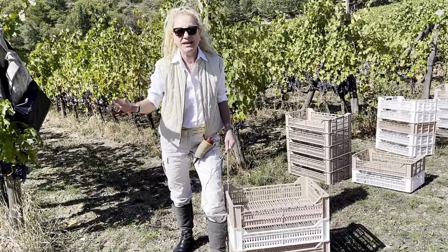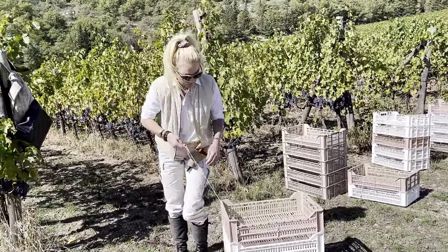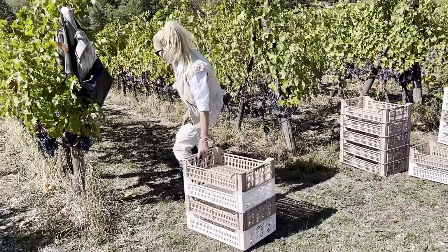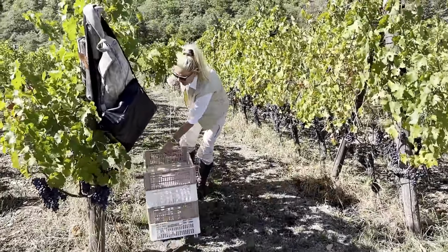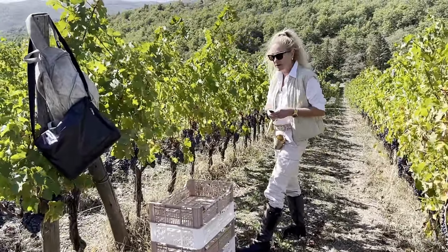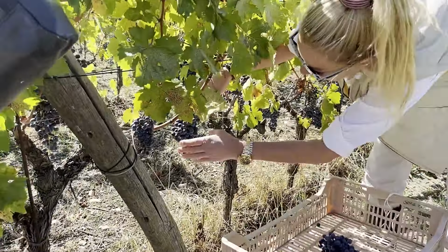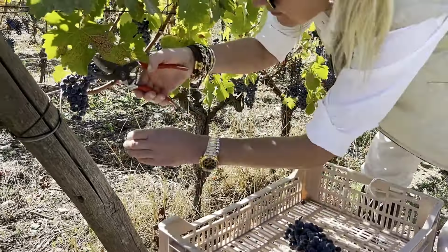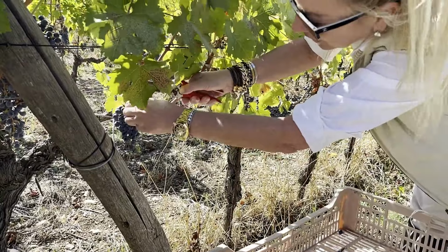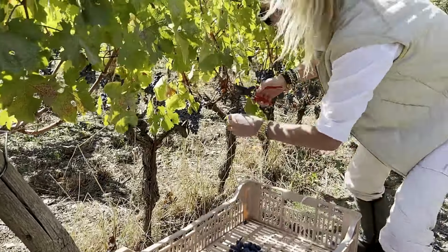Everything is done by hand. There is a bottom cassette that collects all the dirt, but you take this with you and you go down the road. Because everything is done by hand, you have to be very careful how you take everything off. And you gently put them into the cassettes. You don't throw them. You try not to give any leaves or anything with it.